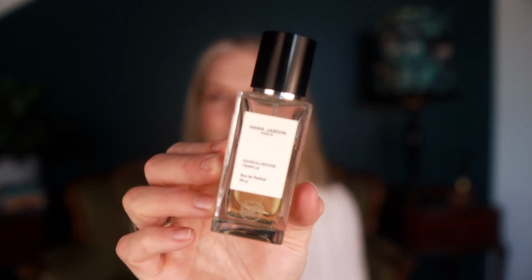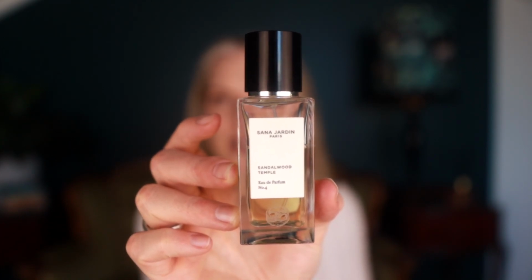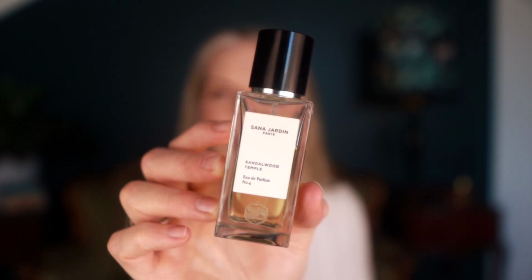Sandalwood Temple by Sana Jardin. Again, another fragrance that has been one of my favorites for a very long time. I used to talk about this one a lot.